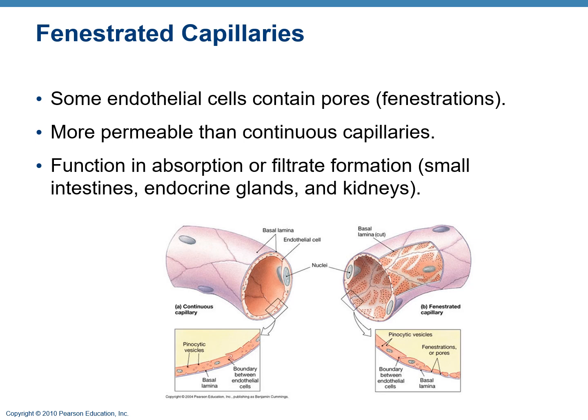In fenestrated capillaries, think of the word fenestra as Latin for window. So some of these contain literally windows or little pores. So they're more permeable than the continuous capillaries, and they function in absorption or filtrate formation. So you find them in places like the small intestines, the endocrine glands, and in the kidneys.